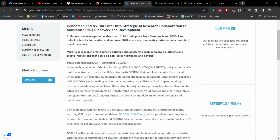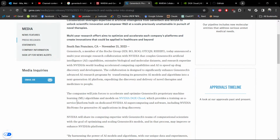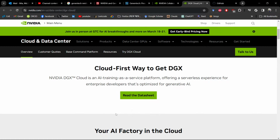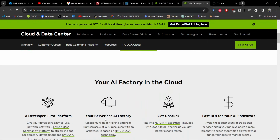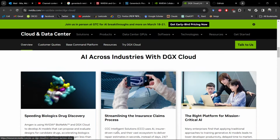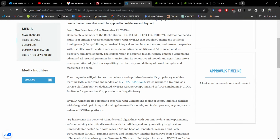So the question is, what is in their agreement? Let's go through it. I'm not going through all of it, but the companies will join forces to accelerate and optimize Genentech's proprietary machine learning algorithms and models on NVIDIA DGX Cloud, which provides a training as a service platform, AI computing, software, and BioNeMo. So, what's the NVIDIA DGX platform? As per their statement, this is a cloud where you can do a lot of things. You develop fast, a serverless AI factory, get unstuck, and fast ROI for AI endeavors. This sounds amazing. And the next part in there is BioNeMo.